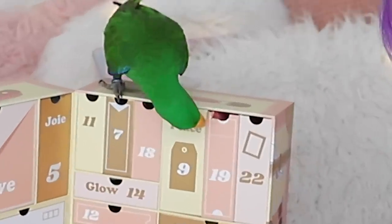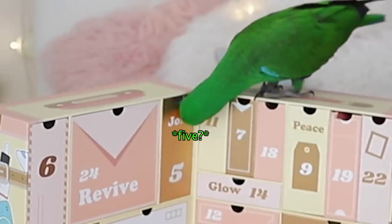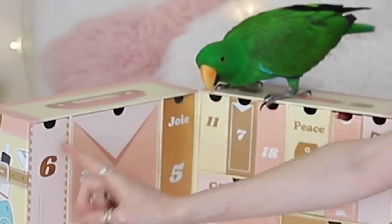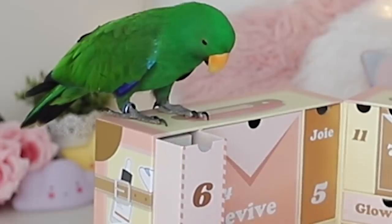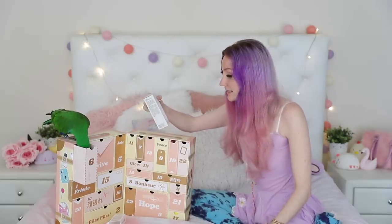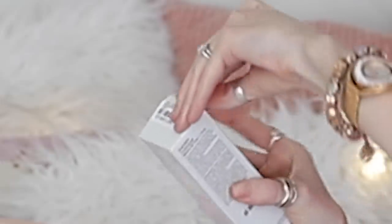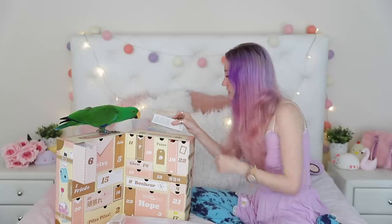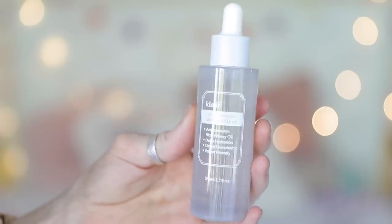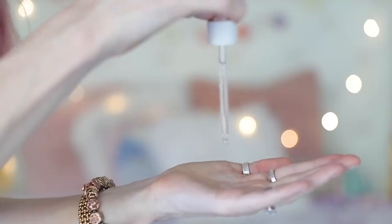Time for day 6. No, that's 19. 6. That one. All right. Oh, this is cool. Oh, I love this brand. This is Claire's Fundamental Watery Oil Drop. Can you open this for me? Fundamental Watery Oil Drop offers the skin the powerful antioxidant effects of Oriental Tea Complex.